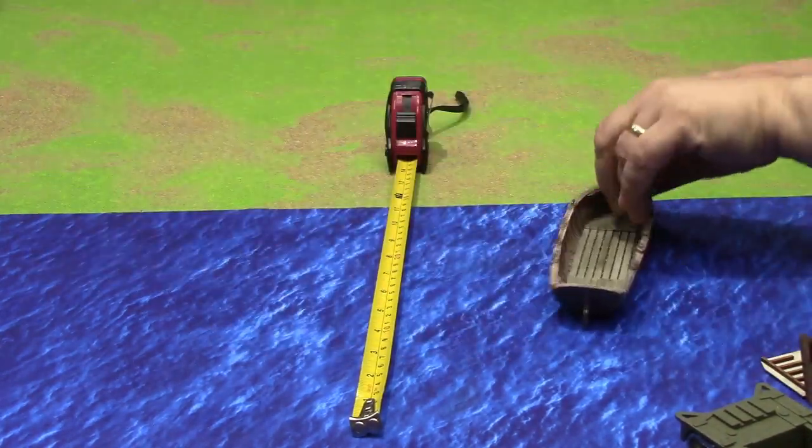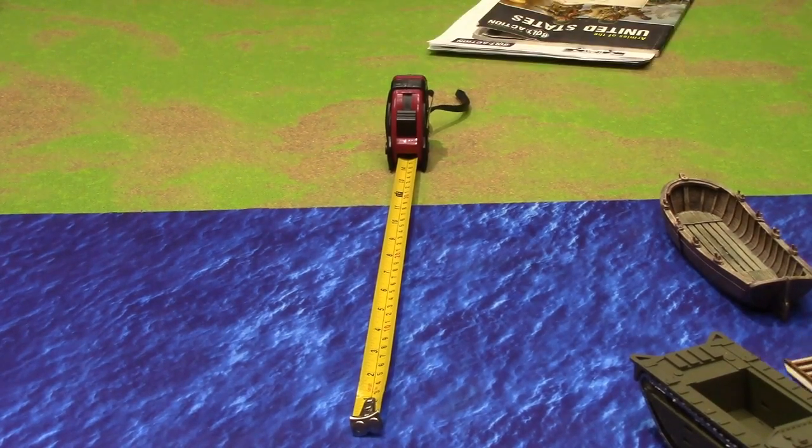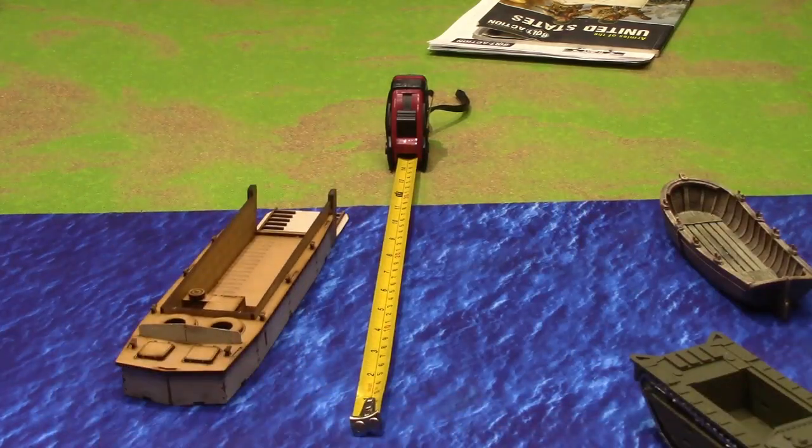Now, special rules. Each of these vehicles has its own rule added to amphibious or waterborne, and that's the movement rule it has. We're going to start with the Higgins boat, because it's the typical landing craft we all think of. This has the waterborne rule, and it specifically states under the waterborne rule that it may only move in areas of deep and shallow water, being treated as a tracked vehicle. So think of it as a tank, meaning it's treated as a tank for turning ability and speed.